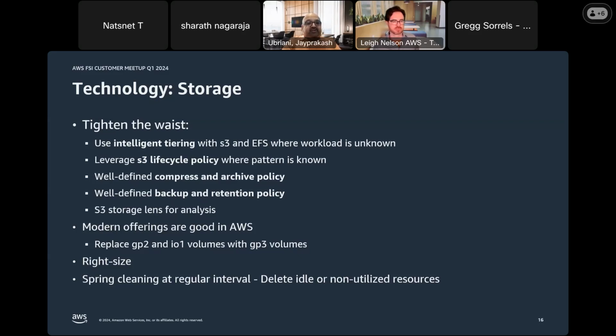Other thing, similar to compute, the modern offerings are good. As I said, leverage other teams, and we got the recommendation from our FinOps and CCOE team regarding going to GP3. GP3 is a wonderful storage type that AWS has. It has 4 times more throughput. GP2 has a 6,000 IOPS limit. GP3 can easily give you a 16,000 IOPS limit.